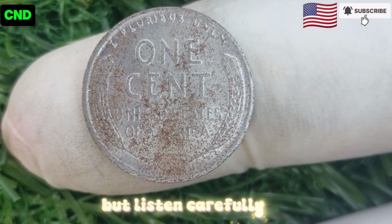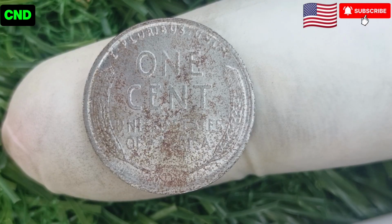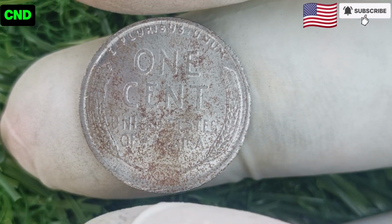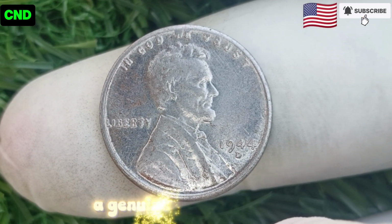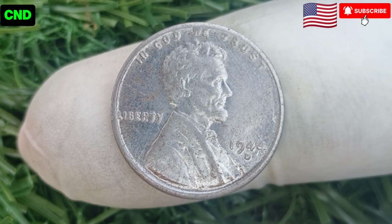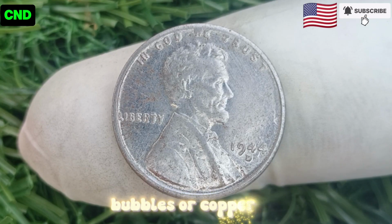But listen carefully. Many people confuse this coin with altered coins. Some copper 1944 pennies are plated to look silver. Others are counterfeit. That's why authentication is everything. A genuine 1944D steel wheat penny will weigh about 2.7 grams, stick strongly to a magnet, and show no signs of plating bubbles or copper underneath.